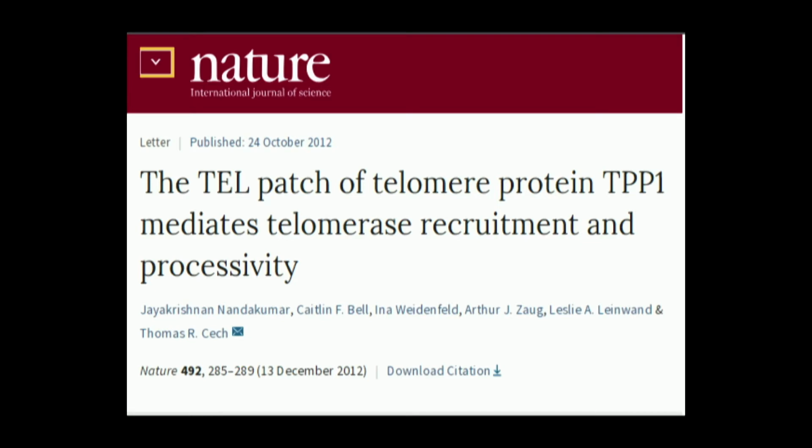And so she was so successful in the laboratory that she was, in fact, the second author on this breakthrough that we made, where we found a patch of a protein that's on the end of the chromosome, the telomere, that attracts or recruits the telomerase enzyme. And now we're working to find ways, if we could interrupt that attractive feature, that would be a way of preventing the telomerase from working in tumor cells.